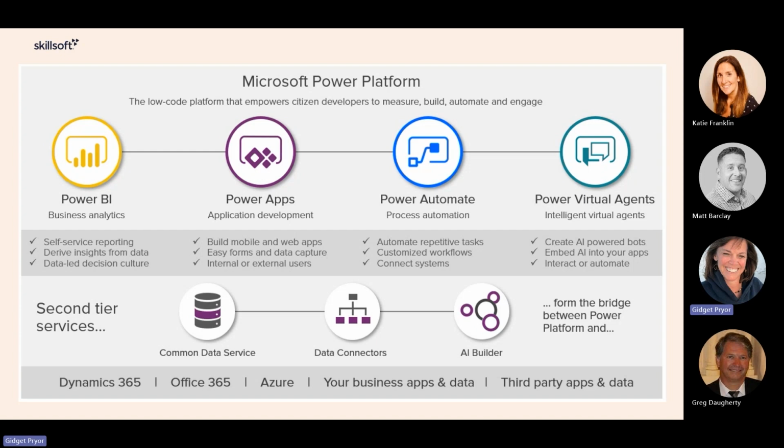Microsoft AI is artificial intelligence technologies that can be integrated into the Power Platform applications to give you capabilities for things like natural language processing, image recognition, predictive analytics. And so all of these tie together. When we talk about AI, we're really talking about data. We're probably talking about Power Platform as well, because they are so interconnected.